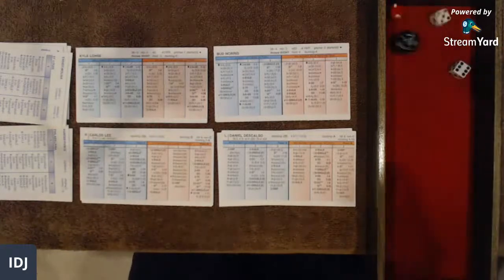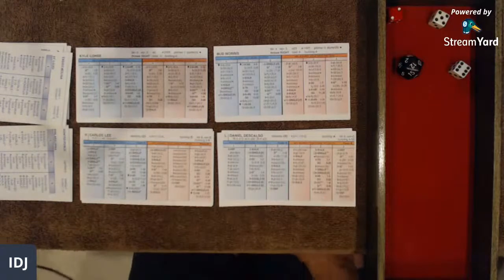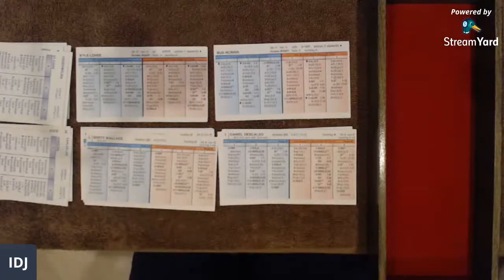Carlos Lee, 2-11, and that's a line out to third base, and Descalso makes a good catch out there. Line out to third. It's the end of the inning, but the Astros pick up a run as Terrio cannot make the play.